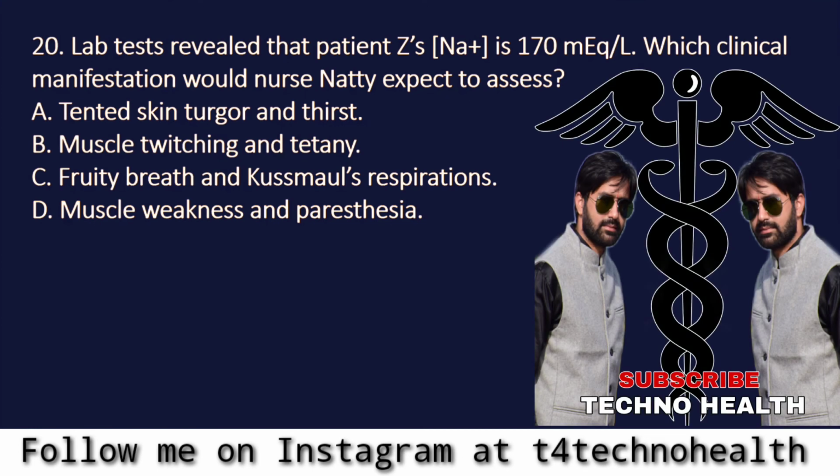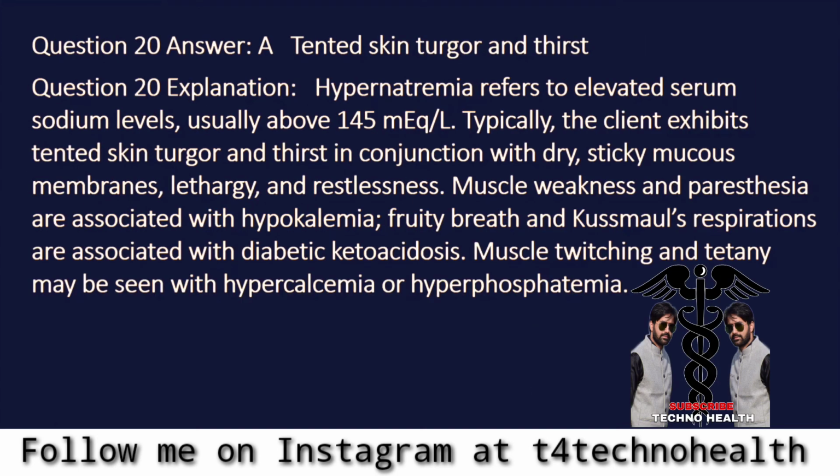Question 20. Lab tests revealed that patient Z's Na plus is 170 mg/L. Which clinical manifestation would Nurse Natty expect to assess? A. Tented skin turgor and thirst. B. Muscle twitching and tetany. C. Fruity breath and Kussmaul's respirations. D. Muscle weakness and paresthesia. Question 20 Answer: A. Tented skin turgor and thirst.